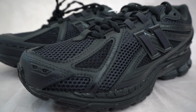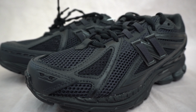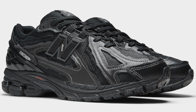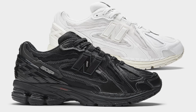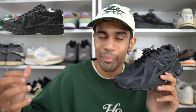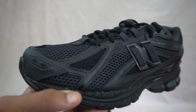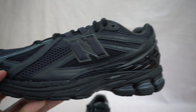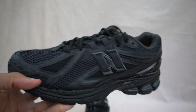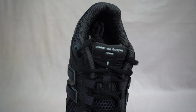It features that same premium leather, some pretty soft leather panels here. However, I gotta be honest, recently there was another all black 1906 which released, which was the protection pack, also came in leather, and the leather on those pairs honestly doesn't feel that much different than what you get here. I would even argue that those pairs are more interesting to look at because of those uneven cuts of leather. So if I wanted a triple black 1906R, I'm definitely going for those over these, considering what these retail for. However, these do have the CDG logo though.